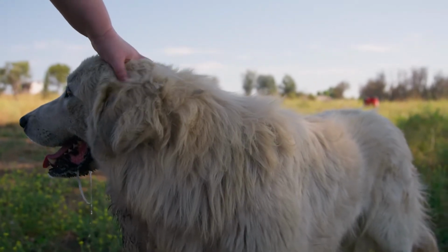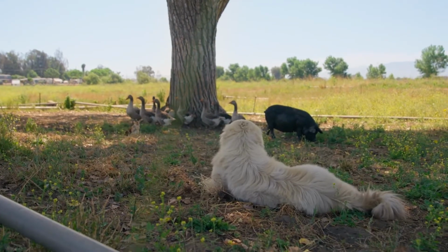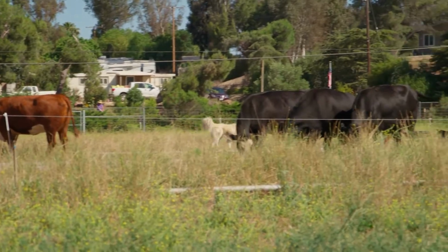In the Pyrenees Mountains in France for thousands of years, you would have these dogs. That's why they kind of look like sheep, because they would lay within the sheep herds, and if a wolf or a predator came, they would be in there and they would be able to defend them. And so definitely a crucial part of the farm.